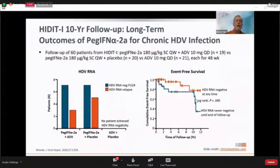In a 10-year follow-up, outcomes of PEG interferon alpha 2A for chronic HDV is highlighted here. And if the patients were HBV DNA negative at any time, those patients had a much higher event-free survival, which means better survival long-term. So virologic suppression does result in improved outcomes.